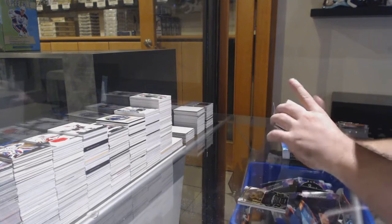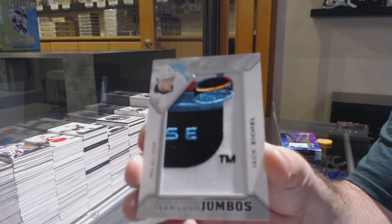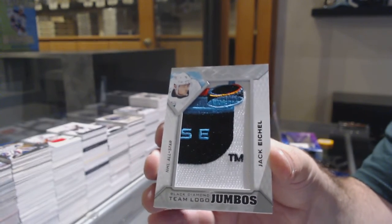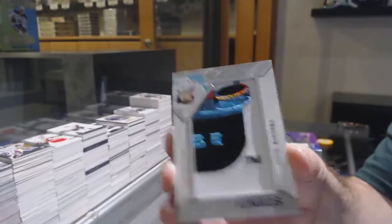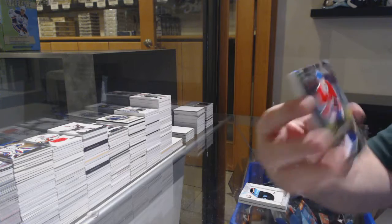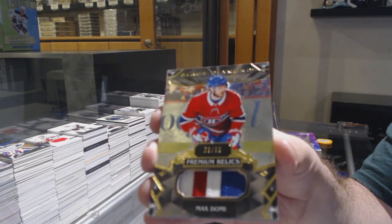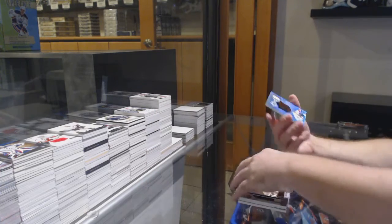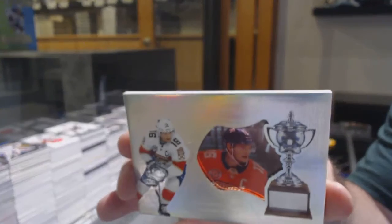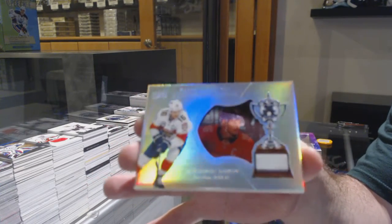We got a team logo jumbos of Jack Eichel for the Buffalo Sabres. For the Montreal Canadiens, number to 50, Max Domi, base patch. And we've got for the Panthers, Hardware Heroes to 99, Alexander Barkov. There we go.